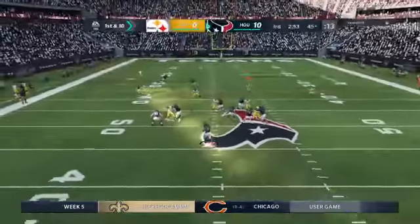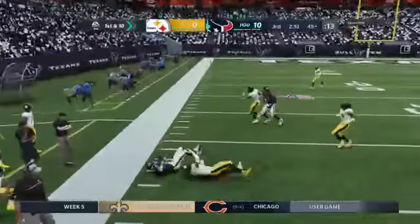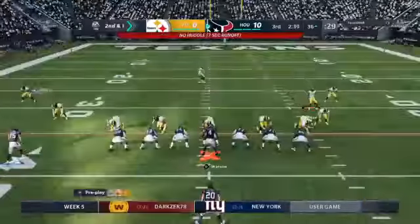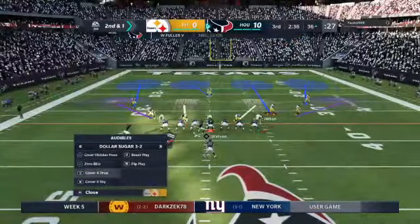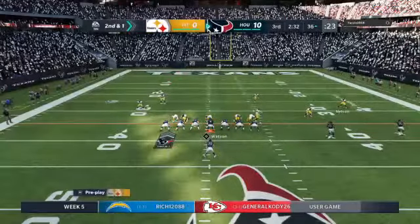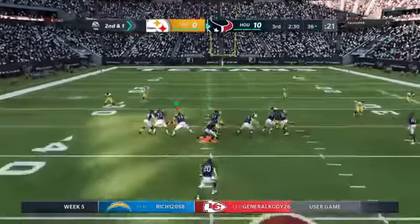Off of play action, it's Watson. Got a man complete. It's Fuller again. Now this will leave him a yard short. Nice pickup of 9 yards on 1st down. Brings up 2nd and a yard at the Steelers' 36-yard line.